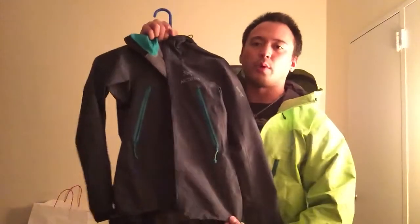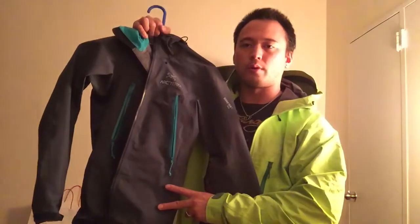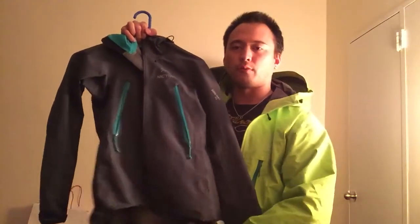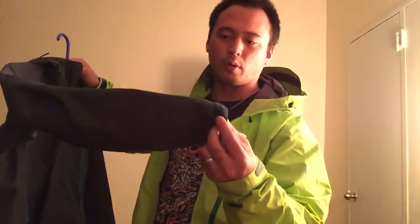This is the women's Beta LT, which has two high set hand warmer pockets, and those are set high above a harness or the hip belts. Comments on this jacket are that it's a little short for alpine climbing, and it tends to ride up when you're skiing or trekking, but essentially it's made of the same materials. It's made of Gore-Tex Pro as well. This costs $500 MSRP, weighs in at 13 ounces in a men's size large.